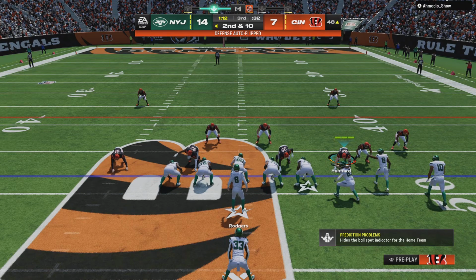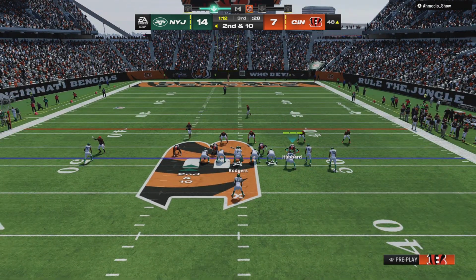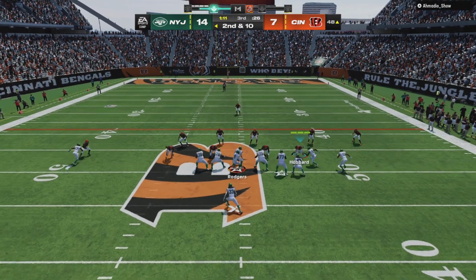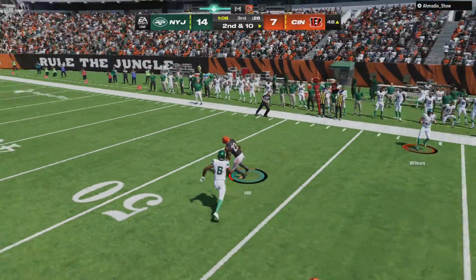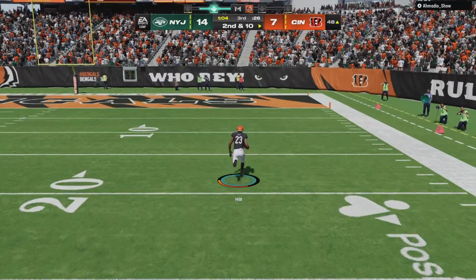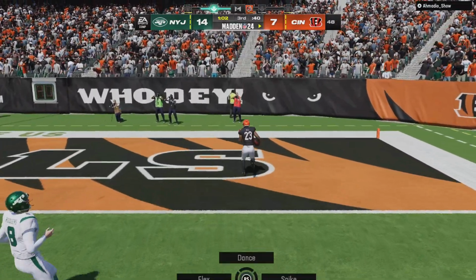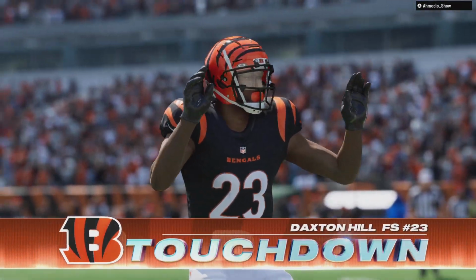Third quarter of a tight football game as we come up on a 2nd and 10. Now Rodgers. Oh, the turnover fest continues. Here's another interception. Daxton Hill picks it off, and they will bring it back. It's a pick 6 for the Bengals TD.